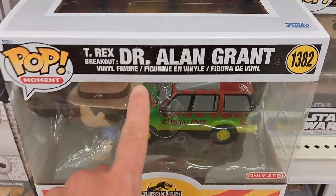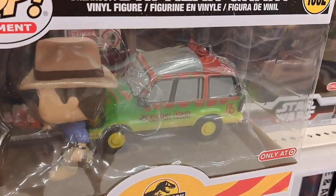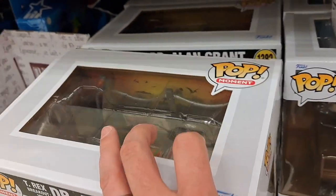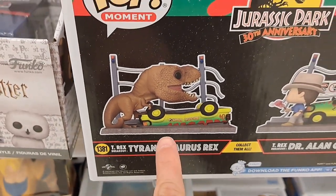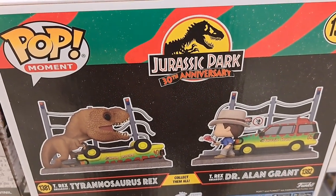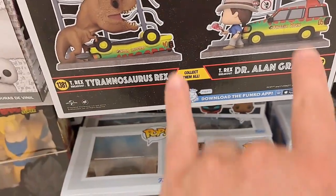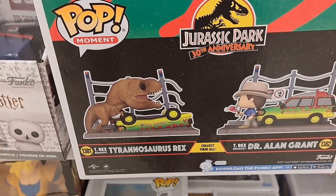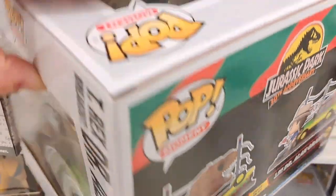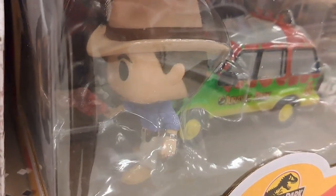And then we also have the Dr. Grant version of the scene with the T-Rex. We got two pieces here. You can put the T-Rex and the Dr. Grant together and form a scene. I don't know, was there two cars in this scene? I think so. I don't know. But you could definitely put them side by side and have a cool little scene.